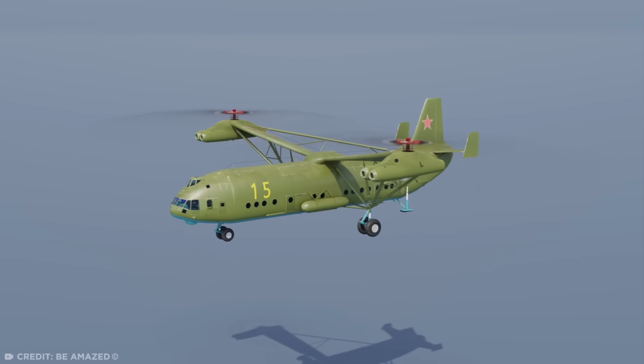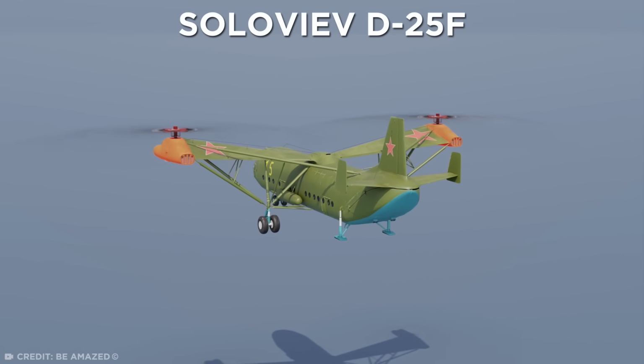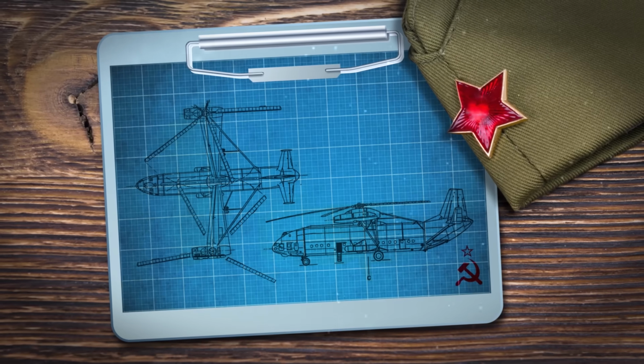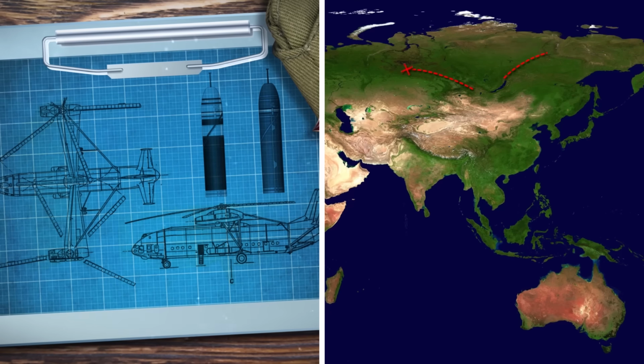Despite its immense weight, the dual rotors, powered by two Soloviev D25F turboshaft engines, gave it a top speed of 160 miles per hour, with a range of 310 miles. It was designed to be the heavy-lift helicopter of the future, capable of transporting intercontinental ballistic missiles to remote regions in order to hide them.